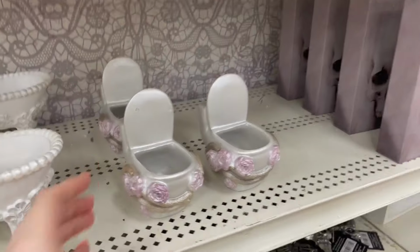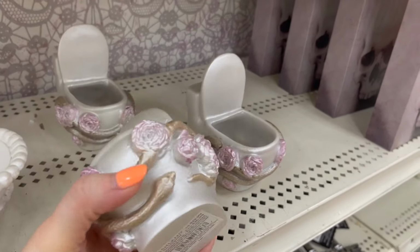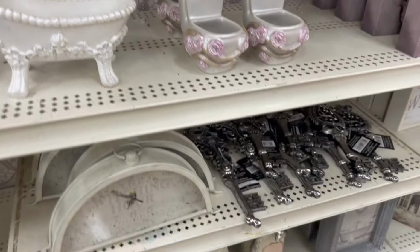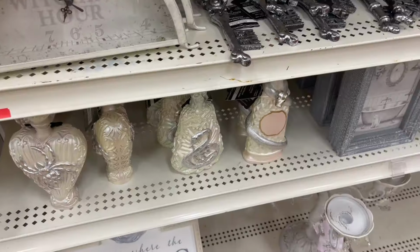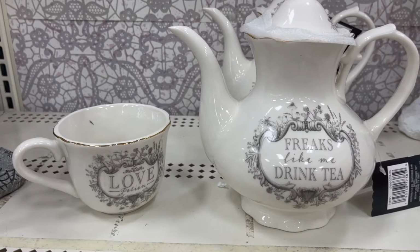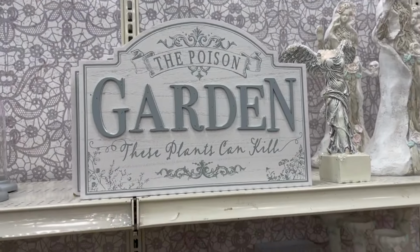Again with the toilets. Why are we doing this? Are these supposed to be bathroom decorations? I don't know. Freaks like me drink tea. The poison garden.